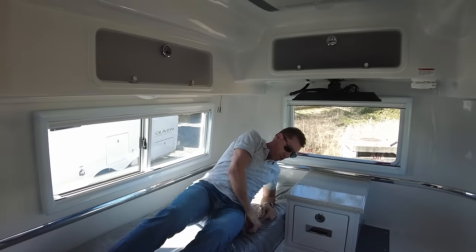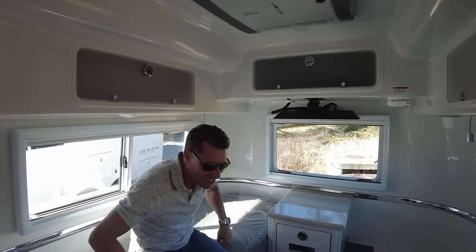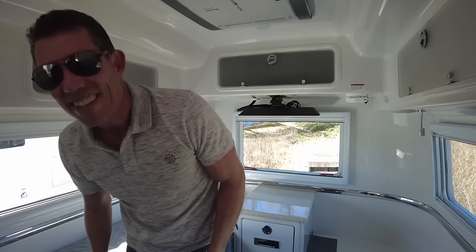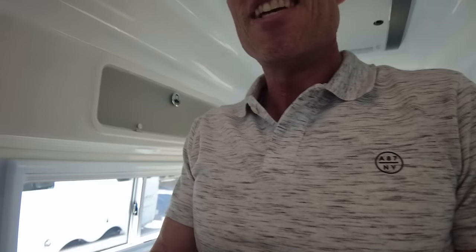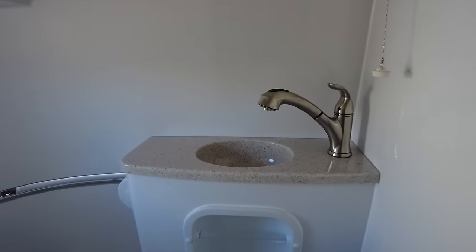There's not much room though. This twin bed is really narrow. I'd crack my head on that. Worse than the Tiffin. It's really narrow, but I'll open up this for you. Once again, you've got the wet bath, which has no headroom. This is like the Airstream, unfortunately. I'd be cracking myself here.